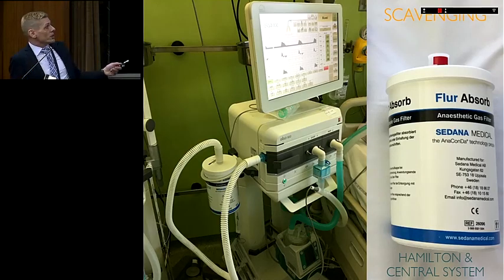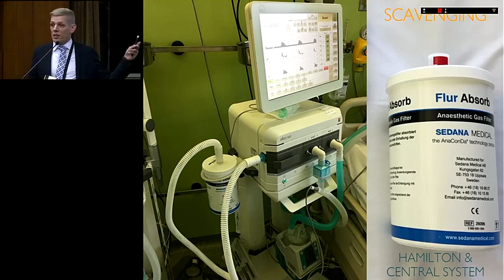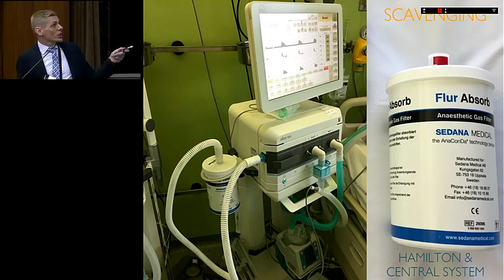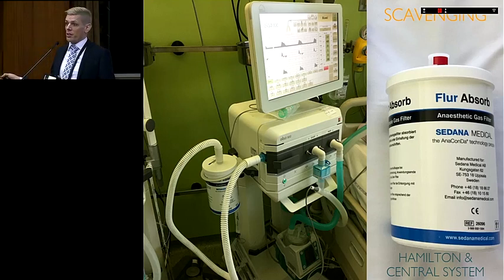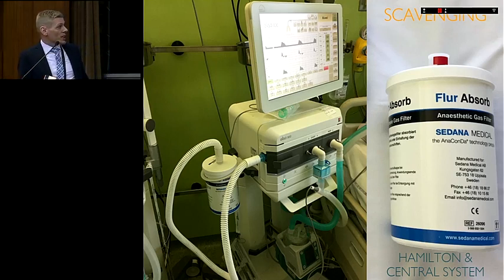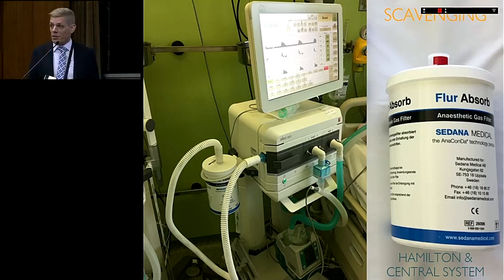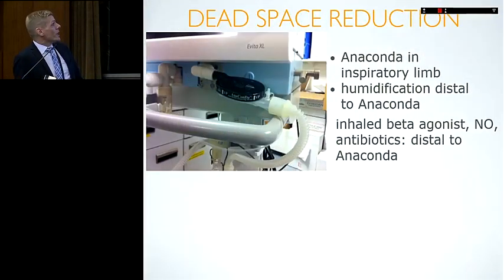And of course you need a scavenging system that can be a fluorane absorber. This one is enough to contain 10 syringes, so with every syringe used, you simply mark it with a pen, and after 10 syringes you discard it according to your local policy. And if you use a Hamilton ventilator or Maquet, they offer some special devices that enable a central scavenging system via the vacuum pumps you already have installed in your ICU.